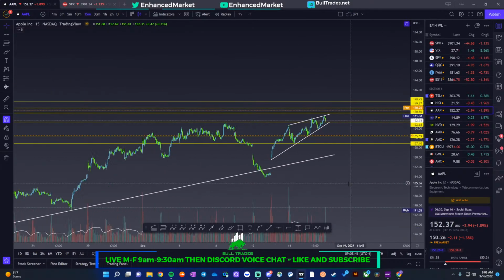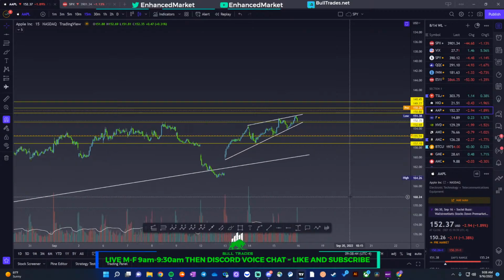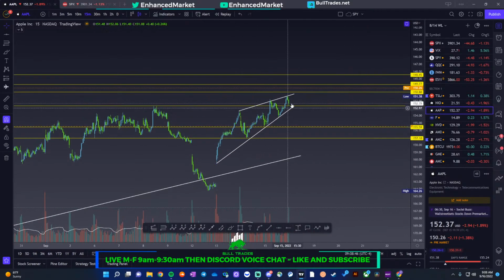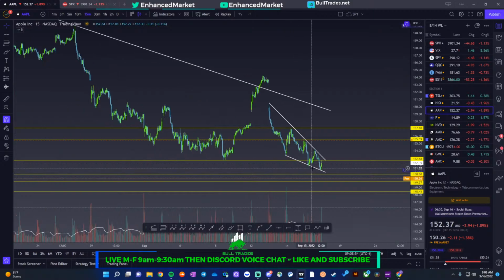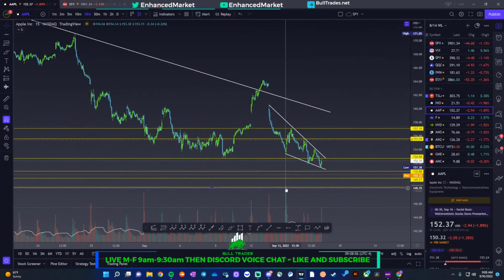What can we do today to do better? What setups do we have today that we could potentially trade? Here's Apple, right? We did have this wedge. This is the inverse chart. So it was a great pattern for a reversal, but market news took the market down, invalidated the setup, and now we need to move on and look for the next setup.